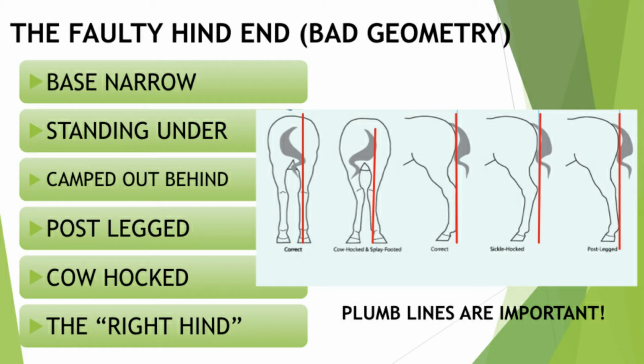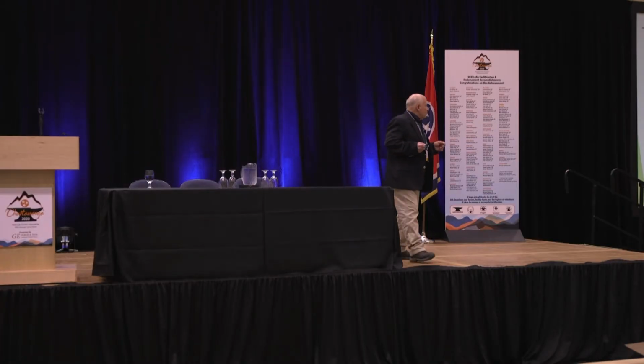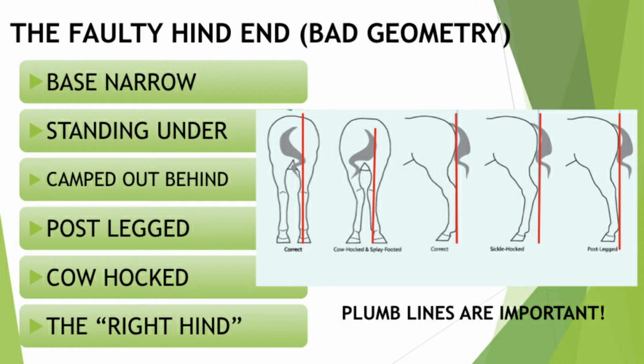So let's talk about the faulty hind end, what I call bad geometry. So I guess you could go up to your clients and say, hey, your horse has bad geometry. I think I'll try and help him. Next. So we have base narrow, standing under, camped out behind, post-legged, cow hock, and what I call the right hind. And some of you have heard about this before, but we'll talk about it later. And so plumb lines are very important. If you look at the graphic there, you can see where these plumb lines are coming down from specific places. And this is where the load is coming down, and that foot has to balance this load.